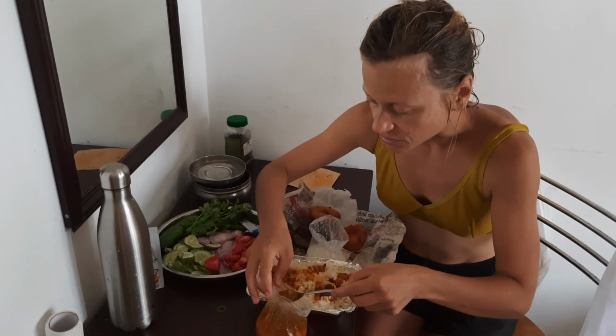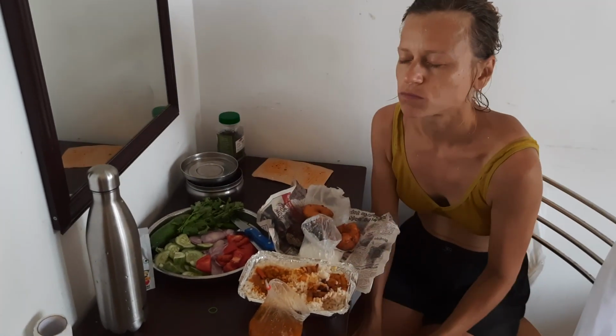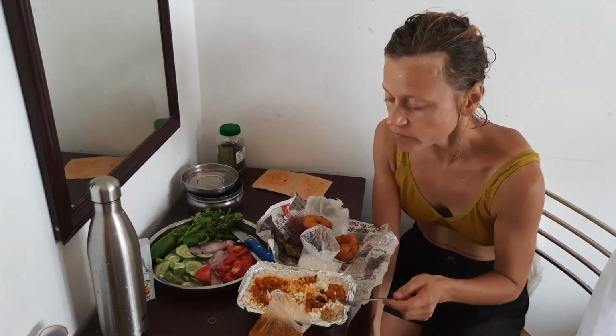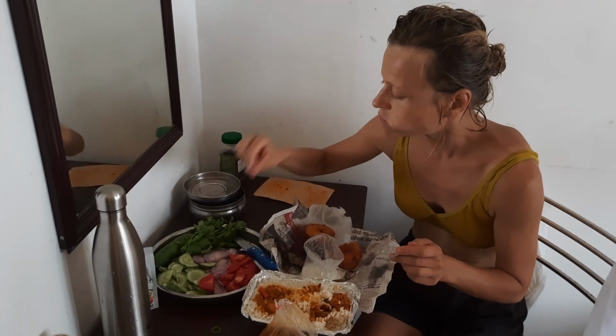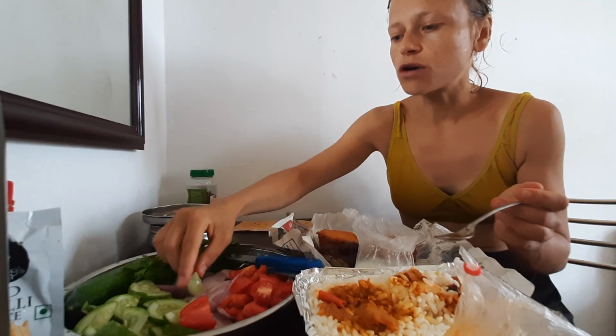A little bit of sambar on the rice. It is simple, but it's very delicious. So together with vegetables, onions, cucumber.